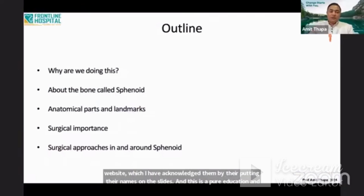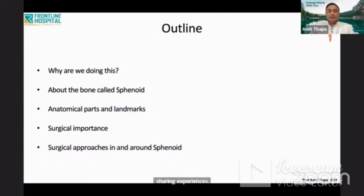So this particular discussion is about why are we doing this? Why are we studying the sphenoid bone and the Sella, and what is it about the sphenoid bone? What are the anatomical parts and landmarks? The surgical importance of it and the surgical approaches in and around the sphenoid.